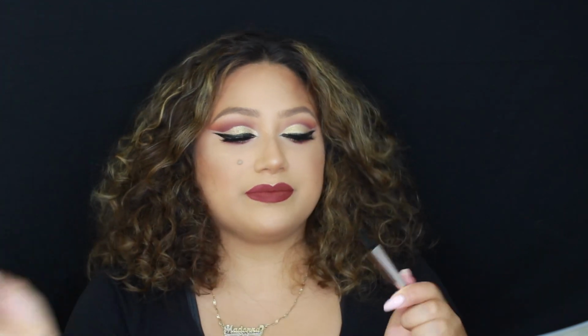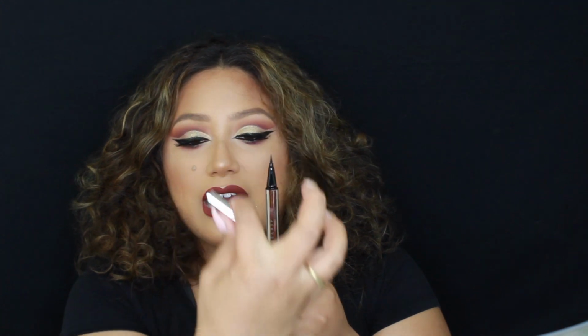Another thing that I really like about this is the felt tip. It is super pointy. This felt tip is really, really good. It's definitely something I recommend if you just want to tight line on your lashes. This is definitely useful. And you can also create a thick dramatic wing with this, because it comes back out, it's not just a thin pen.